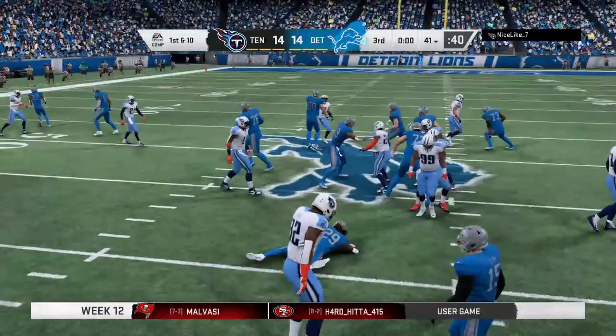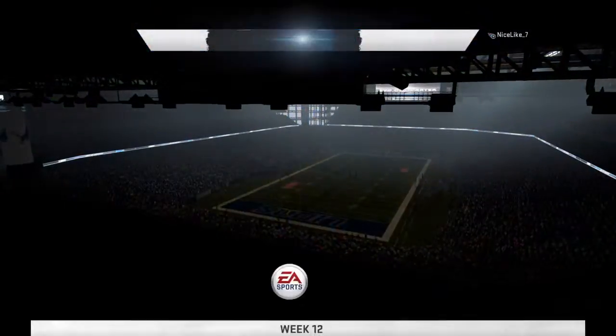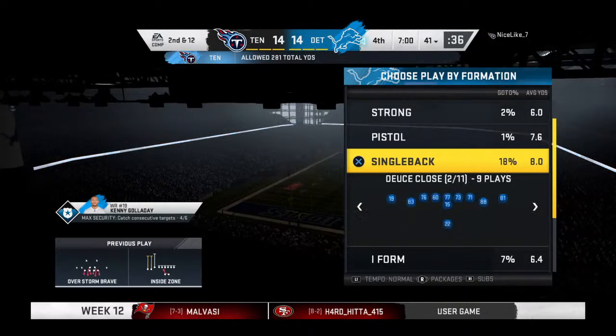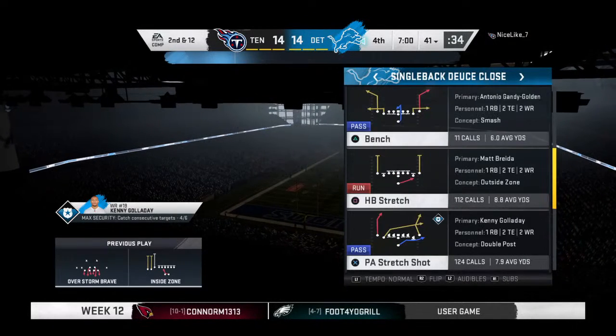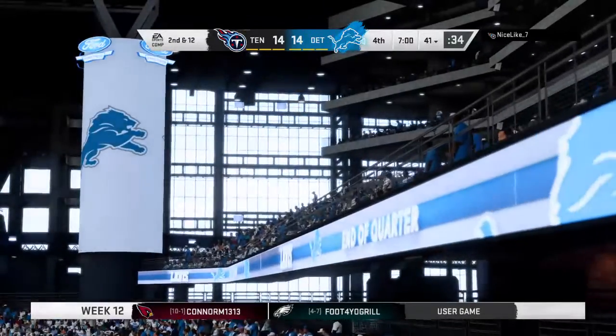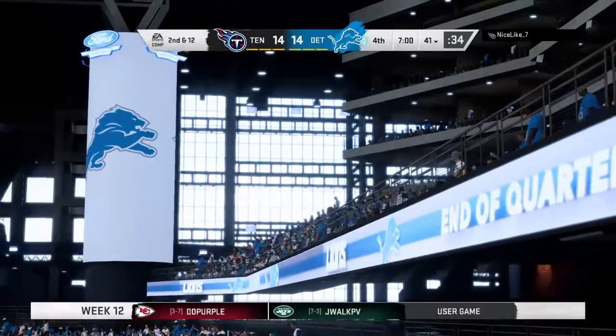They'll start the drive with a run by Gordon. And he is going to be stopped cold behind the line of scrimmage. We're on to the 4th here on Thanksgiving Day. And that'll do it for the end of the second quarter. This is the NFL, and it's on EA Sports.